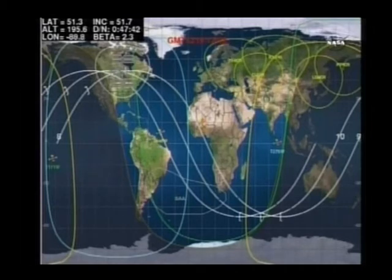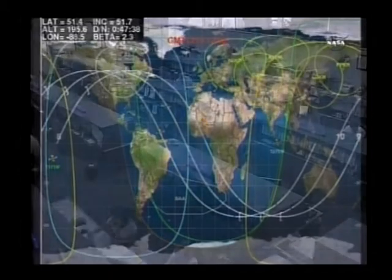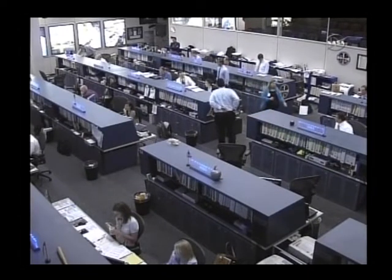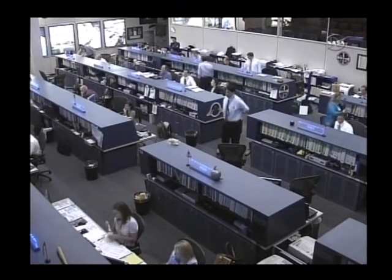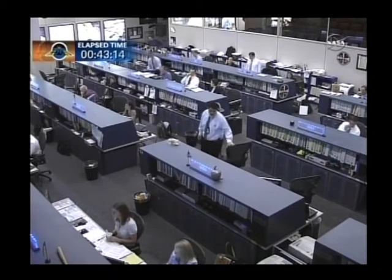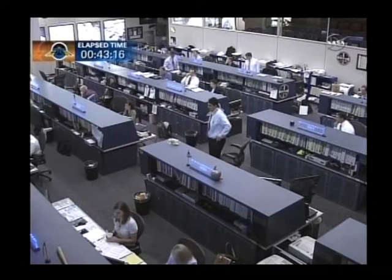And we've temporarily lost our signal through the tracking and data relay satellite system as the spacewalk continues for Doug Wheelock and Tracy Caldwell Dyson. Team here in Mission Control continuing to follow along with the activities on orbit as the space station orbits about 220 statute miles over Ontario.